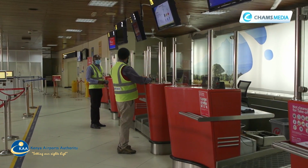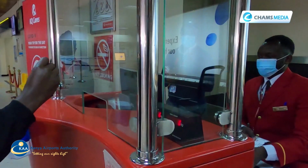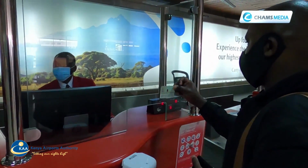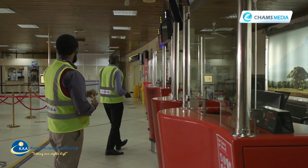Now, unlike before, when you're checking in, you'll be presenting your documents through this. The same thing you're doing now. And the agent, on the other hand, would sanitize their hands every time they touch a document. The same thing would apply to you when you approach the counter. You should proceed now to security screening.